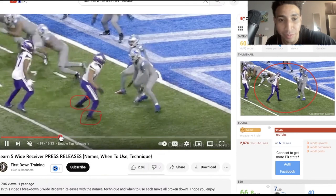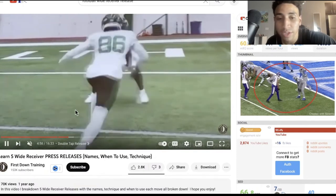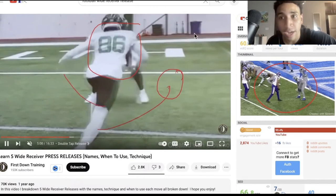Even him going first, his first step, I can't get a good video of it. Oh, we could actually see it a little bit faster. Look at this. Either way, look at how he's exploding. He's going laterally.